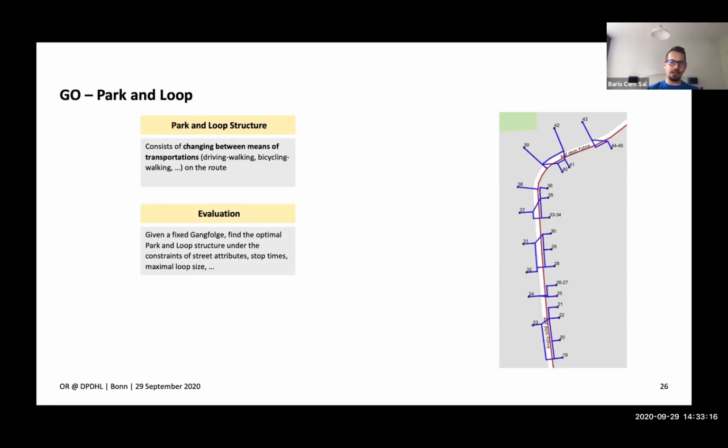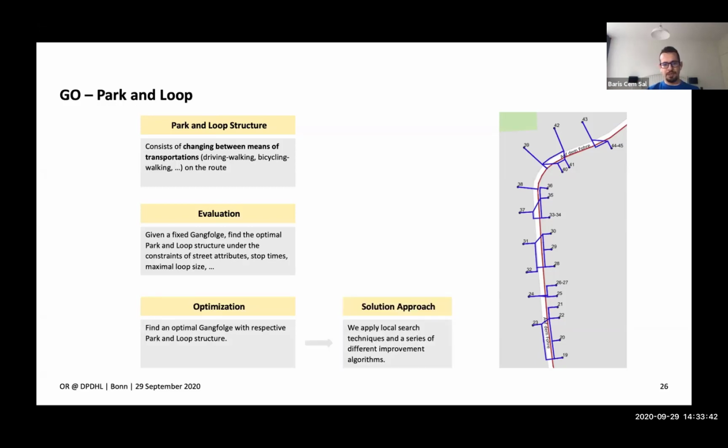Just to take it out of the sequence from what we see, once you can evaluate this, so once you know when he stops, when he drives, and when he walks, only then you can understand what are the underlying constraints, underlying parameters, and then you can start looking for an optimization that does the sequencing based on the loops that the person wants to do.